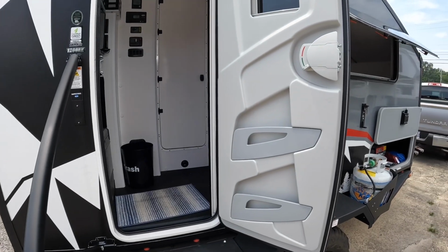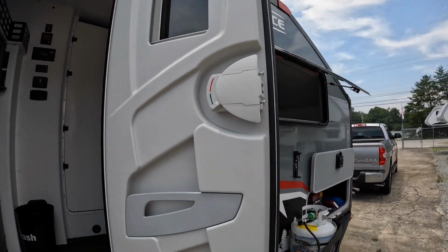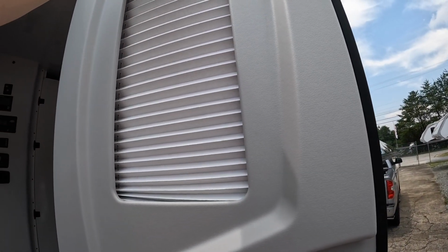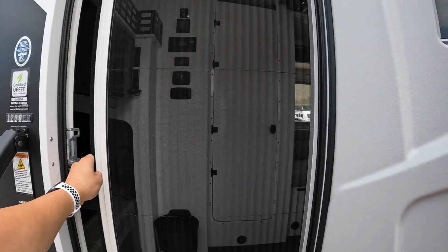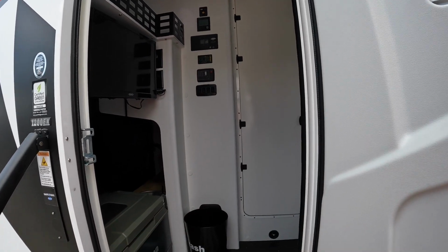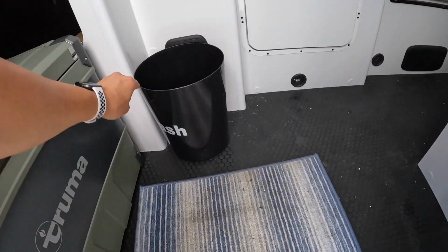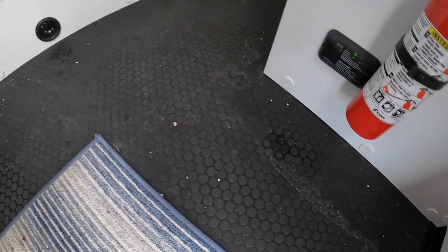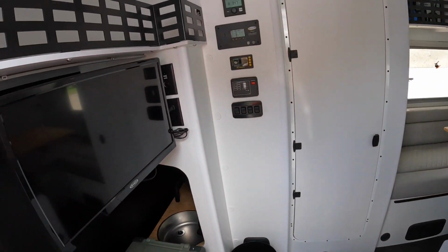Okay, walking up into the camper, you'll notice that we got the porta potty style door. Green, red, and this little thing built into it where you can block out the peeping toms. Then we also have a bug net right here. Keeps out all the bugs. Thought that was really neat. You see I got my little trash can in the corner that says trash. We got this easy clean rubber flooring. Thought that was really good to have in a camper like this.